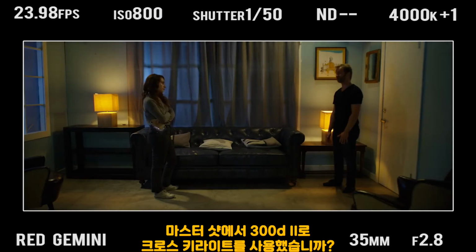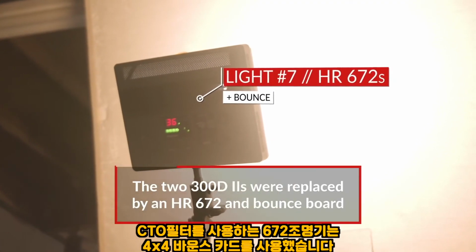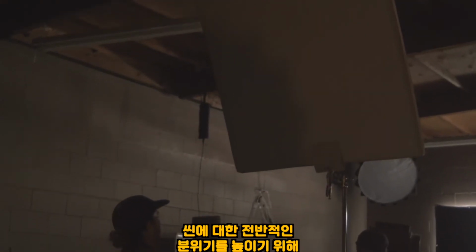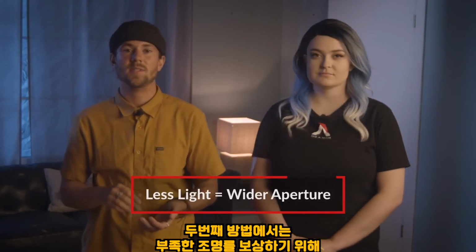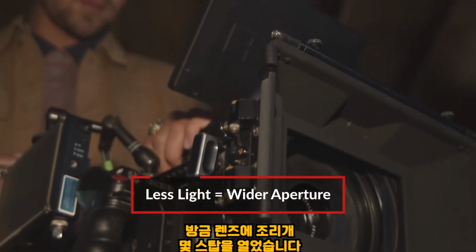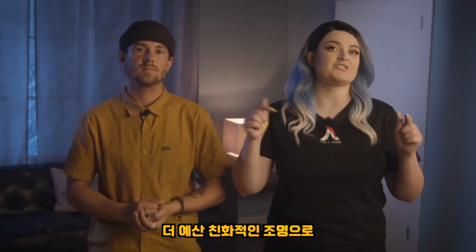So in the master, you also had that cross lighting with the 300Ds. We replaced the 2 300Ds with one 672 with CTO bouncing into a 4x foam bounce card back into the scene to kind of lift up the overall ambience of the scene that the 300Ds were providing in the first version. To compensate for the smaller unit, obviously you don't have as much output, so I just opened up a couple stops on my lens and that did the trick. So let's take a look at this whole scene now with the more budget-friendly lights.